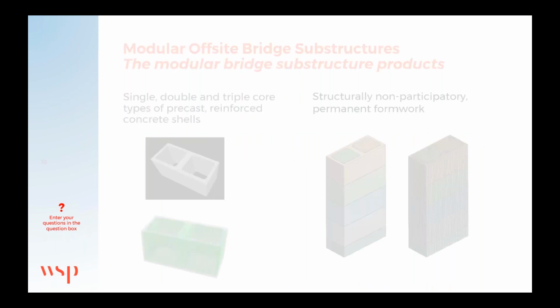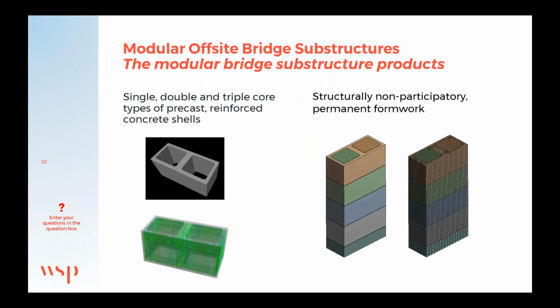Moving along, please. So what are the modular bridge substructure products? They're essentially reinforced concrete shells, precast of course. And there are three variants: single, double, which you can see on screen, and triple core variants. They are 2 meters high, 1.7 meters deep, and have a thickness of about 200 millimeters. The single, double, and triple are all in variants of 2 meters, 4 meters, and 6 meter lengths.